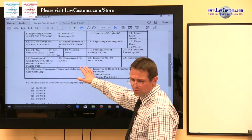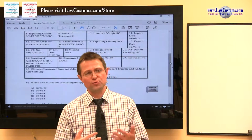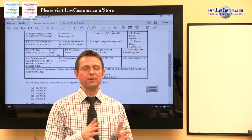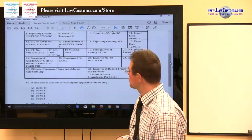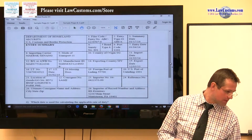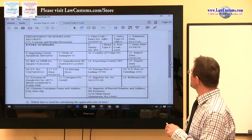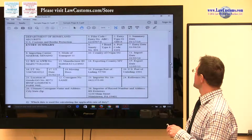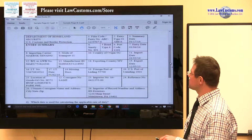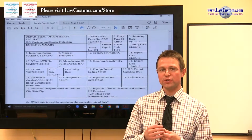But basically what you're looking for is 141.68, which says that the applicable rates of duty, generally speaking, are those rates which were applicable at the time of entry, subject to exceptions. And one of those exceptions would be the IT date. So in this scenario, customs examiners said that the date of import is January 3rd, 2014. The IT date preceding the import date is January 2nd, 2014. IT date means entry for immediate transportation without appraisement.